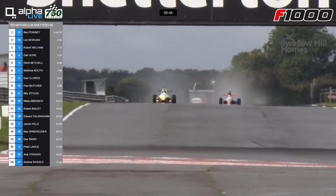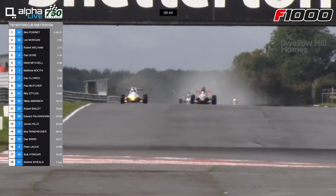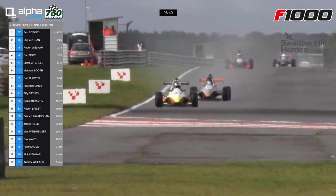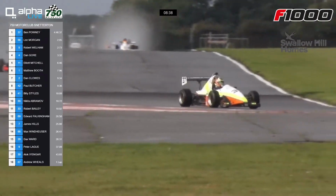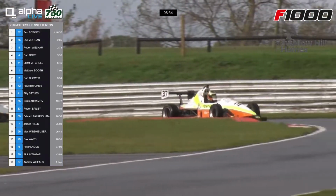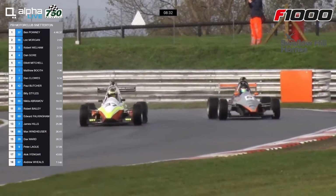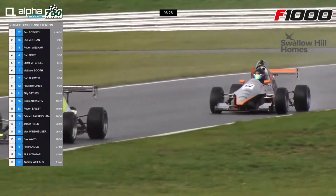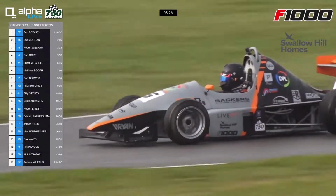But this is the chase for the lead. Ben Powney against Rob Wellham. As we mentioned, Powney Invitational cast. So Wellham is leading the championship points runners. But I think he's going to want to take an overall victory here. He's not worried about the points so much. He's already caught Powney. That was a 2-second gap. He really is exceptional in the wet conditions, isn't he, Rob Wellham?